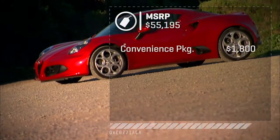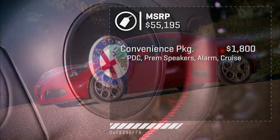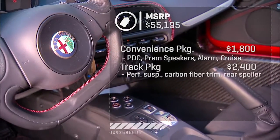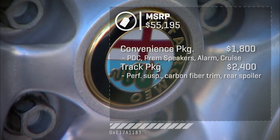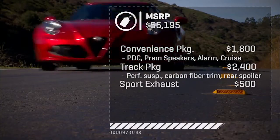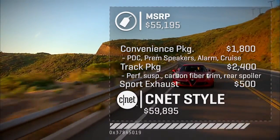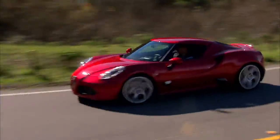The convenience package is $1,800. That'll get you park distance sensors, the only parking help you can get on this car, better speakers, an alarm, and cruise control. Americans like that stuff. The track package for $2,400 gets you a firmer performance suspension, some carbon fiber trim I could live without, and a rear spoiler. And if the base exhaust isn't rowdy enough for you, $500 gets you the sport exhaust, so your neighbors will fully hate you. All in about 60 grand for one of the most distinctive cars that we've ever driven, and perhaps one of the most responsive ones you ever will.